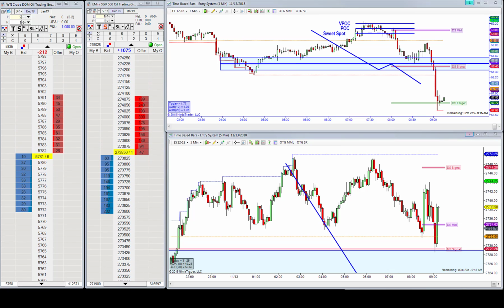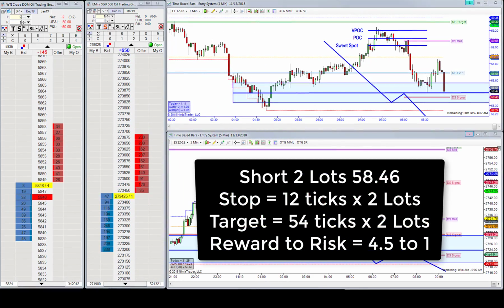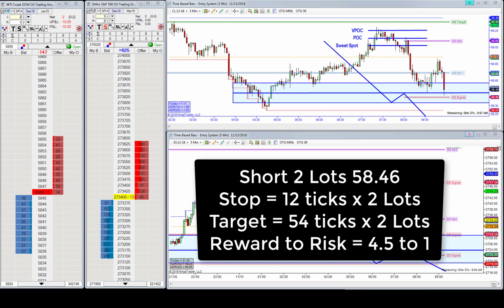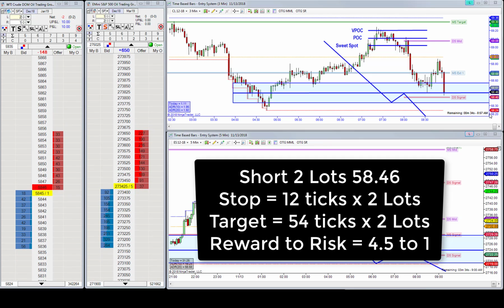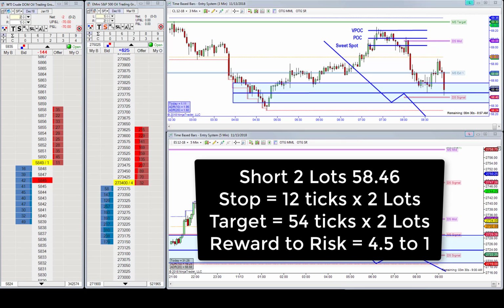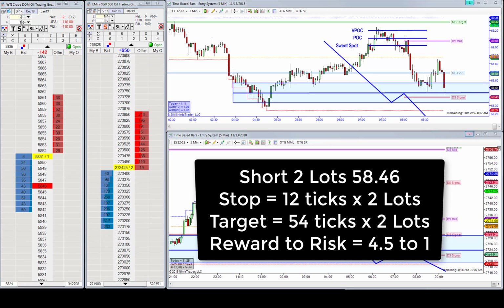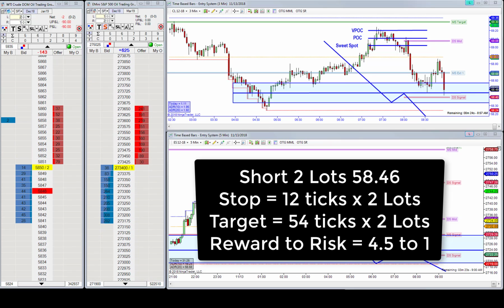Renee, 610 on one lot. 50 ticks. In at 46 short on the CL. That was quick. I told you it could be quick. We need to break down through. My stop here is 58. 58 is the stop. Hopefully I don't have to bounce around here. 58 is my stop.